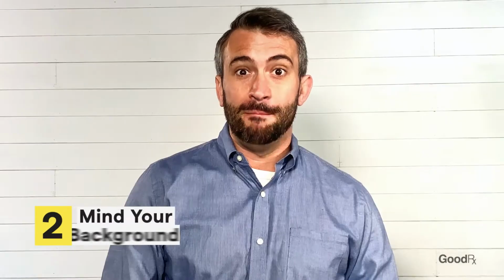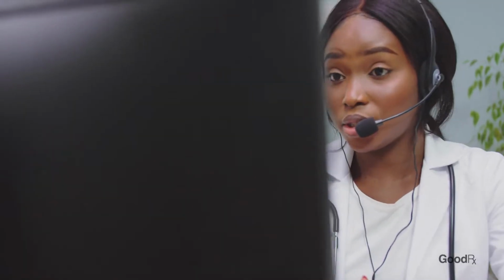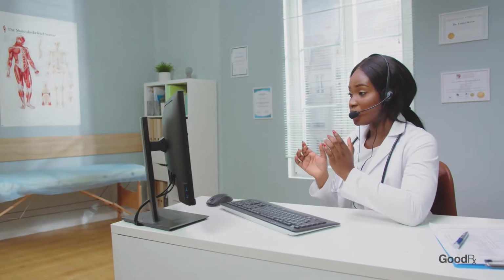Number 2, mind your background. Since patients can see behind us, it's important to keep that setting professional and make sure that it's not distracting. So something like an office or a clinic setting is good, or even a blank wall is okay. You want to avoid doors and windows. Having a door behind you is a very easy source for interruptions during the visit. Also, windows or bright lights coming over your shoulder will create a glare on your face, and it makes it hard for the patient to see you.